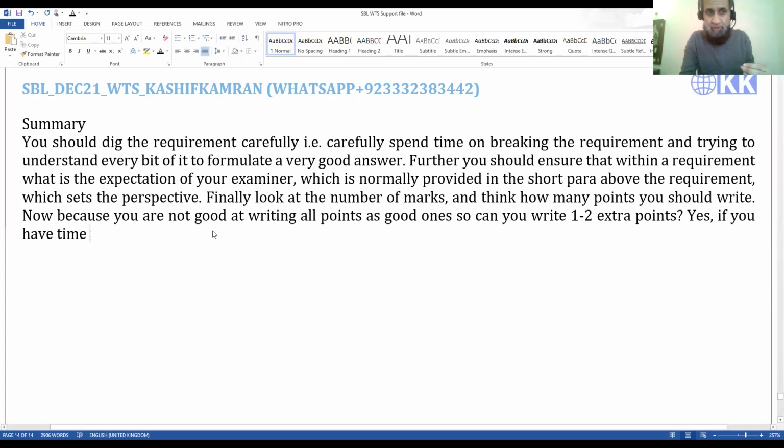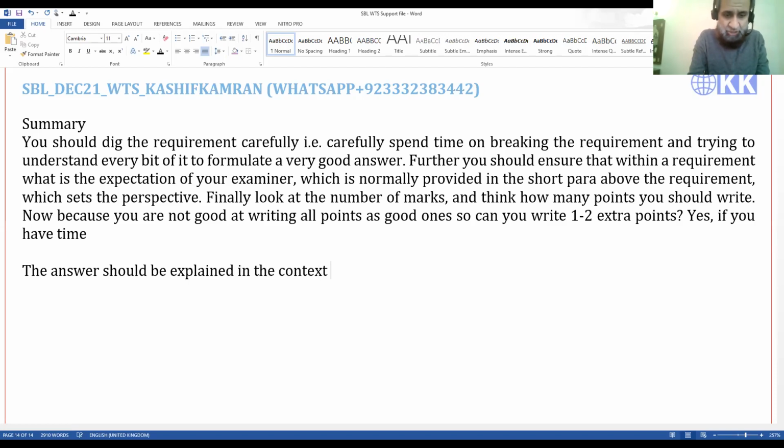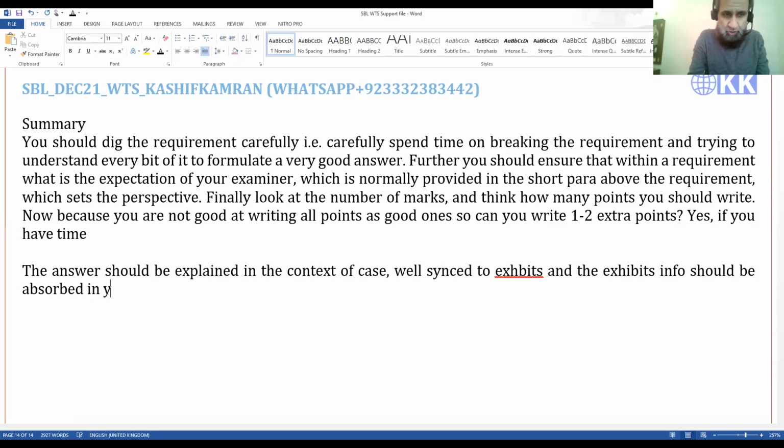The second perspective we got today was, when writing, the answer should be explained in the context of the case, well synced to exhibits, and the exhibits information should be absorbed in your answer, right? That's the second good learning we got today.